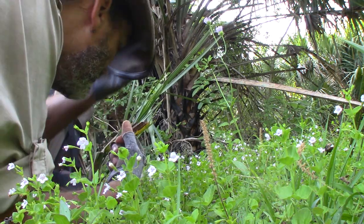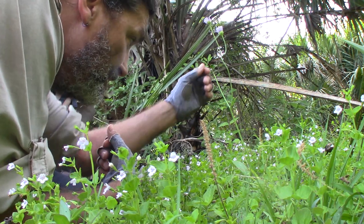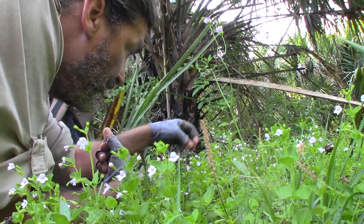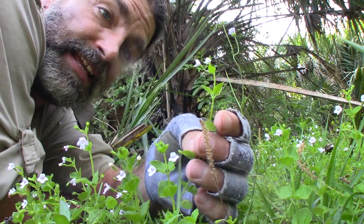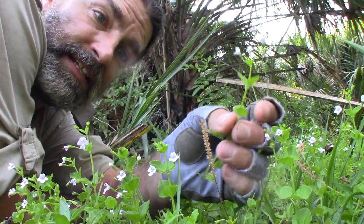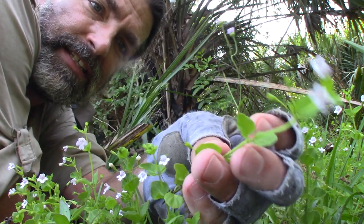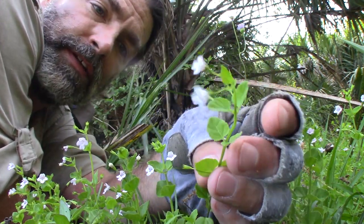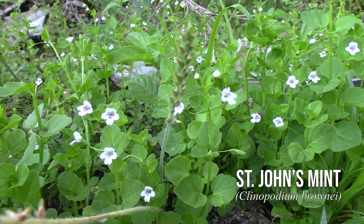This here is called St. John's Mint, and this stuff is as good, if not better, than regular peppermint. It's as strong and it's full of flavor, and it's everywhere. It grows everywhere all year round. It's a nice ground cover, mostly anywhere where it's kind of moist, you know, year round.